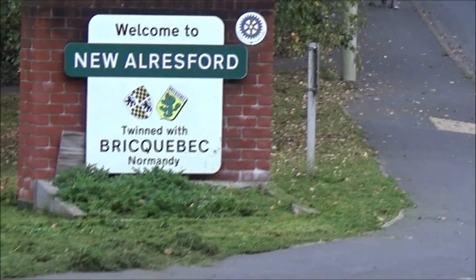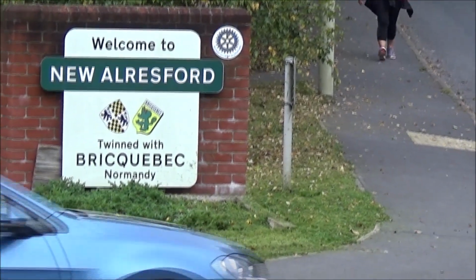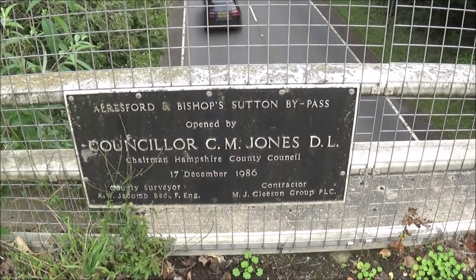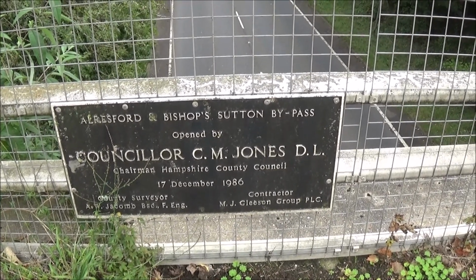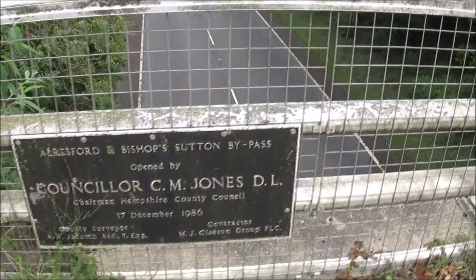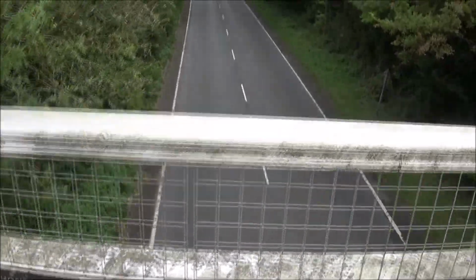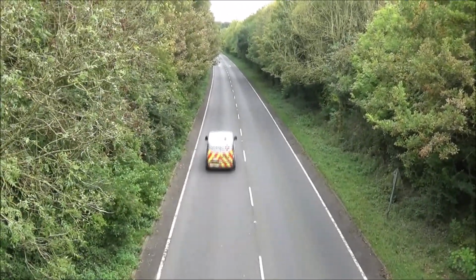New Alresford, twinned with what looks like bric-a-brac. I think it's Brie, Quebec. So that's Alresford and Bishop Sutton bypass down there, opened by Councillor C.M. Jones, Chairman of the Hampshire County Council in 1986. And this takes a lot of the noisy traffic out of the lovely town centre of Alresford.